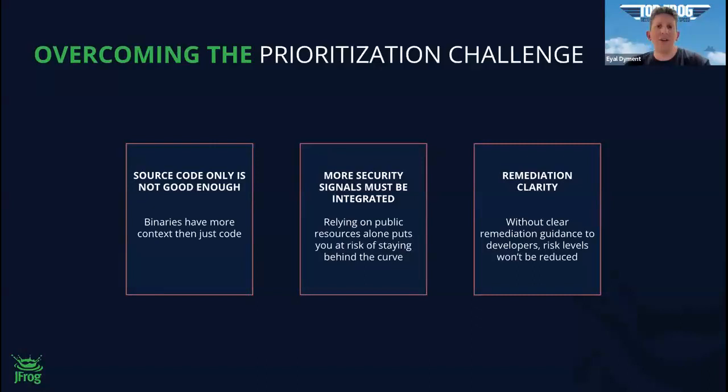Next up, in order to prioritize better, you need to have more signals or more dimensions of data to take into consideration while prioritizing. Otherwise, you'll be at risk of prioritizing something less important, and everything that comes with that, such as cost, unhappy developers, and so on. And then lastly, remediation. Even if you have a clear and great prioritization strategy, if you don't have clarity in regards to how to remediate, it makes prioritizing much more complex. So you have a prioritized list, but it's not actionable. One example is: what version should you upgrade to? Is that version actually better than the existing one? Or potentially does it actually worsen the situation by introducing other challenges into the mix?